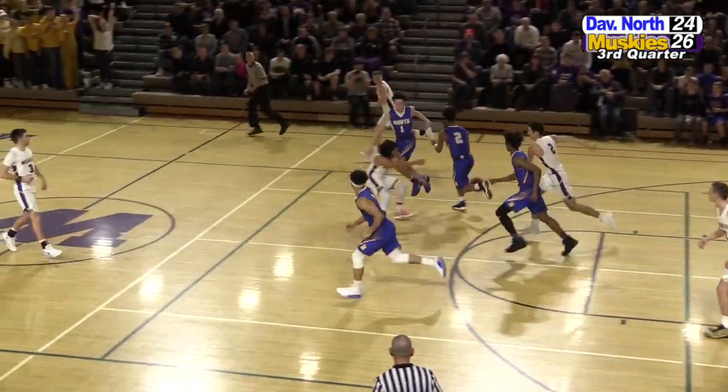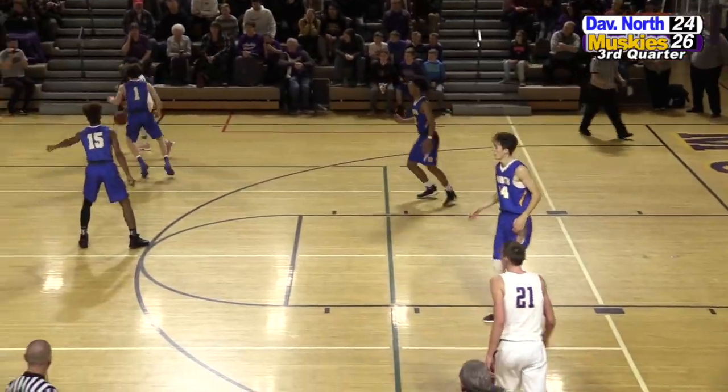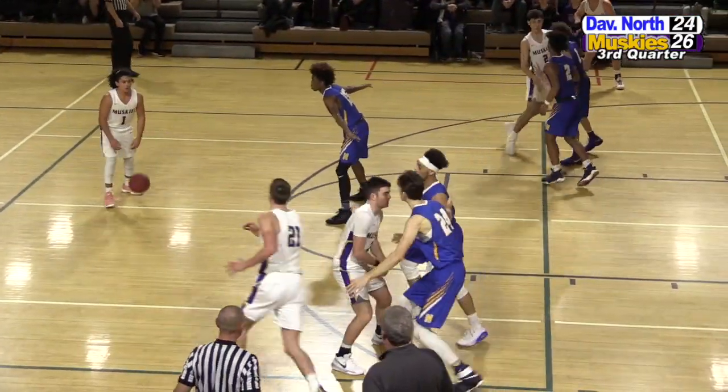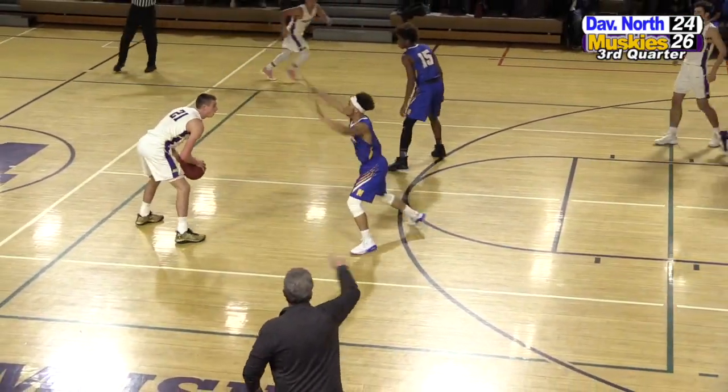Long rebound by Wilmington, who gets trapped with his own player, and Melendez will pick up that rebound. Great quickness. He's just so quick. That's the best way to put it. He's like a little water bug out there.